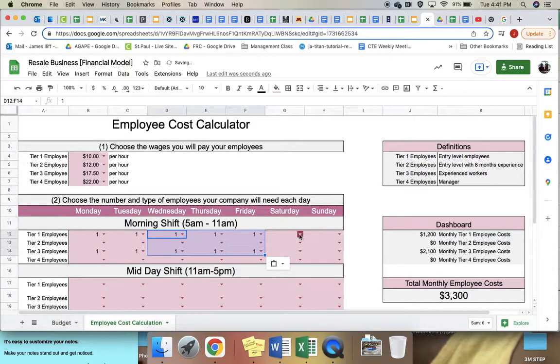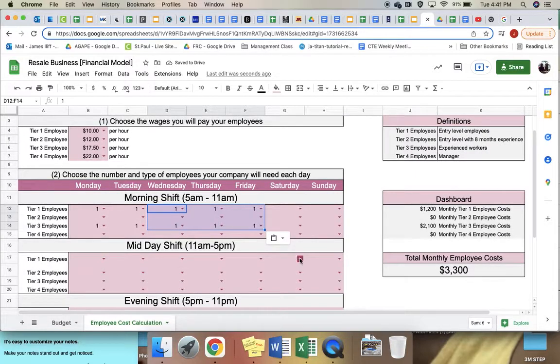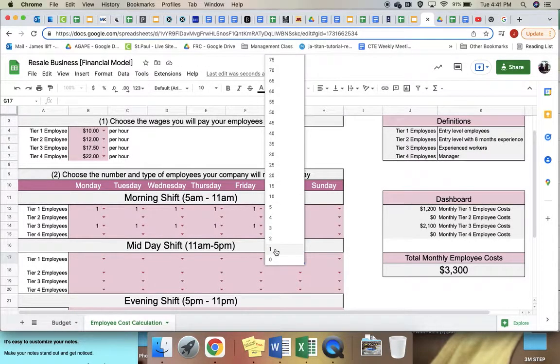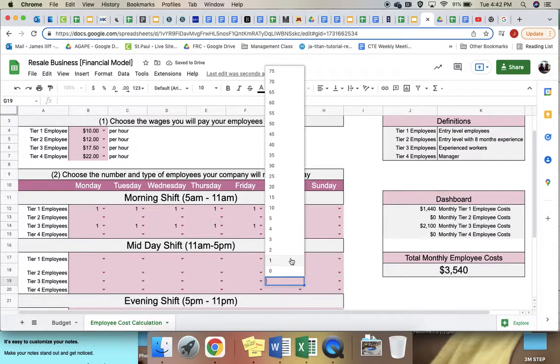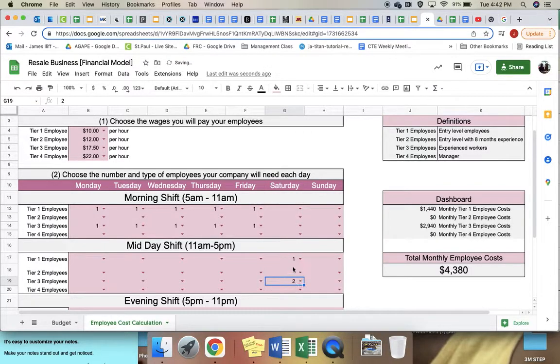And then maybe on Saturday you don't want to open up until midday. So again, maybe we have a beginner employee in, and well, it's going to be more traffic, right? So maybe more workers. It's up to you. I'm just giving a hypothetical here. So that's for your morning shift.